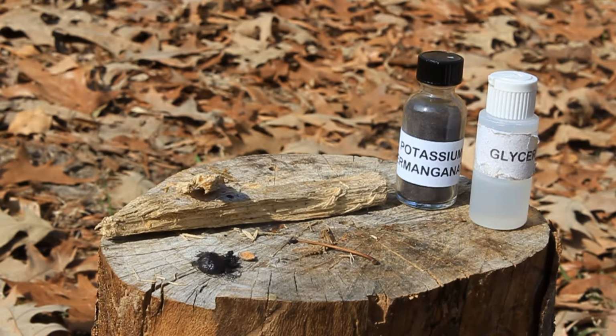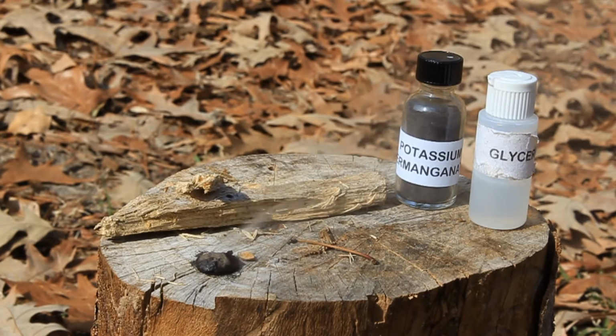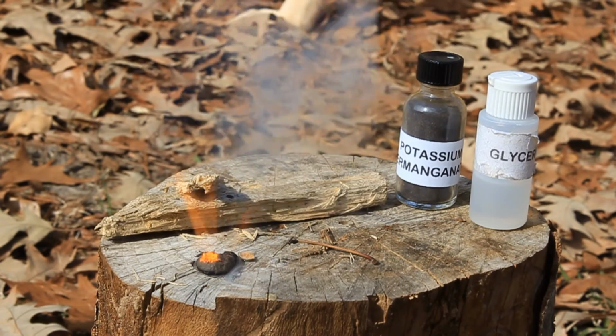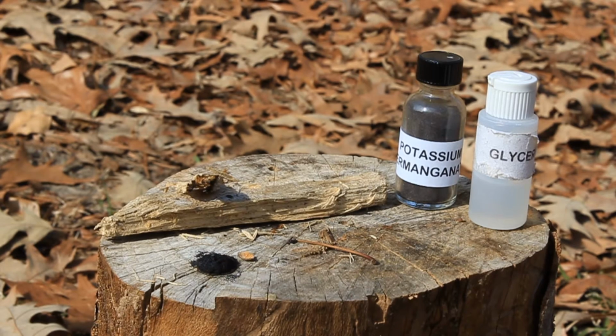What this will do is ultimately dry all that out as the heat and the reaction continue to take place. And you'll see smoke starting right now, and the flame will be coming through in just a second. Right there's your flame. So as long as I have all my other components of my fire lighting there and ready, well, then I've got an easy way to start fire.